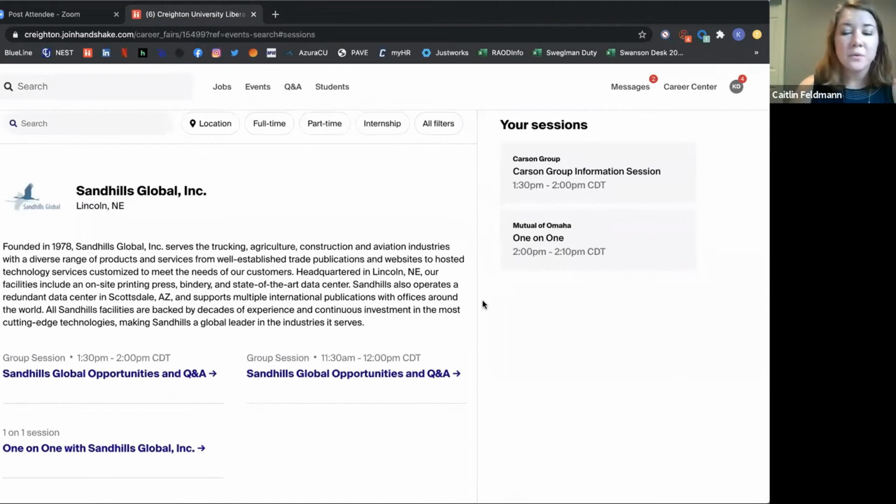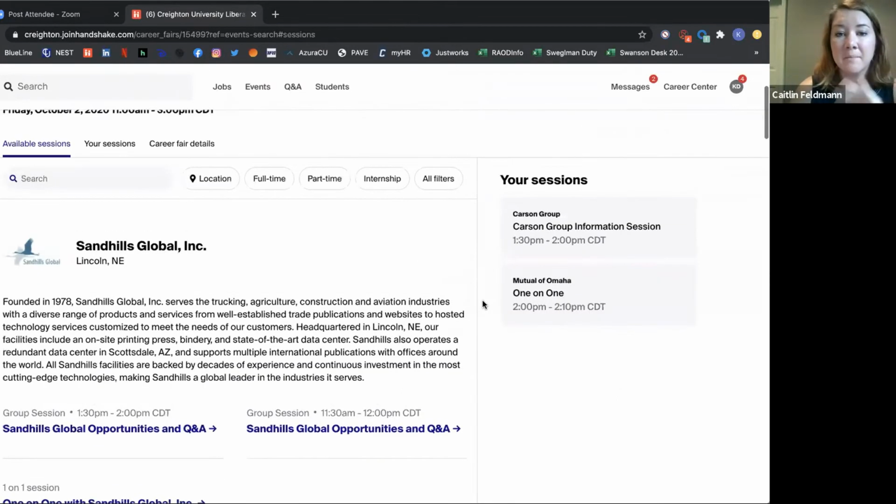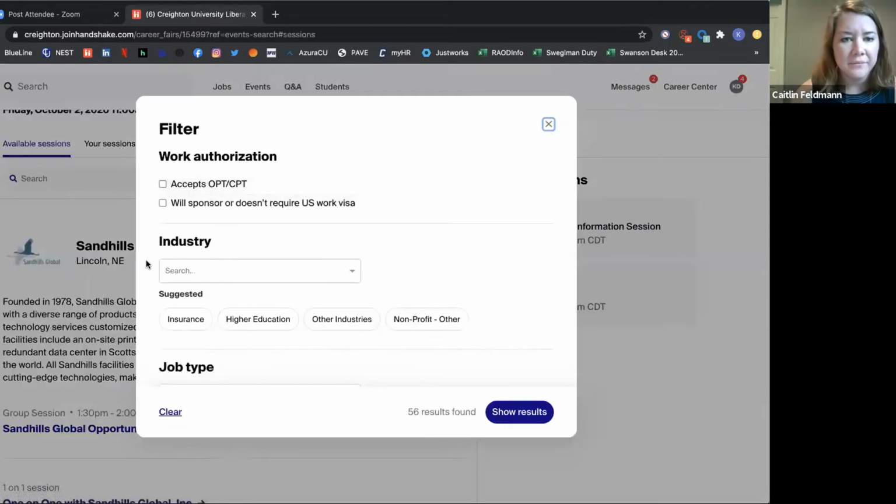Again, you can just keep scrolling through the employers to look at each one as you go. From the main part of the career fair landing page, you can also look through those employers. And again, you can also search here at the top by location, by full-time, part-time, any of those different types of filters. Actually, click into that all filters section. Let's see what some other of our filters are that are here.